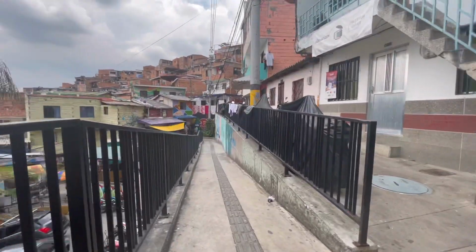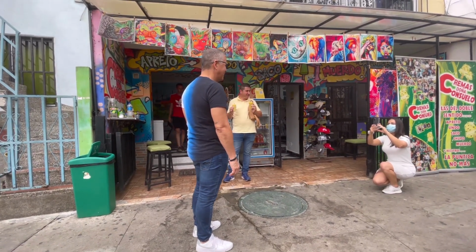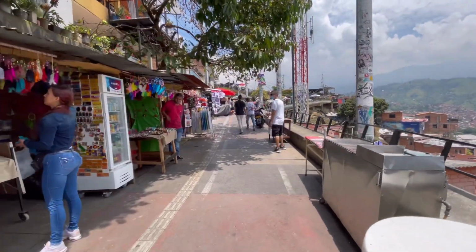As you're making your way up, you can stop here and order some of the homemade local ice cream that they have here. They have all kinds of flavors. Okay, here we continue our walking tour.